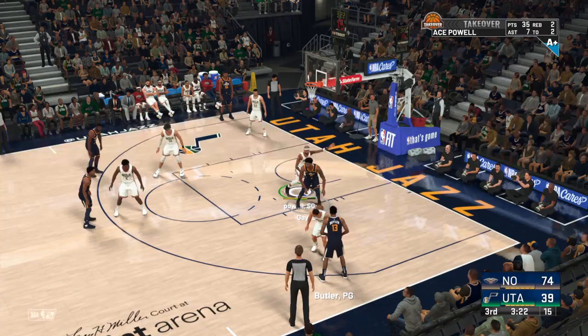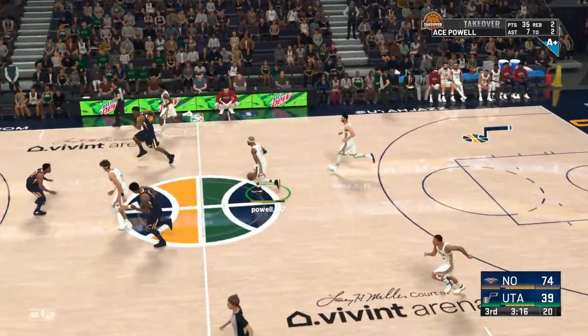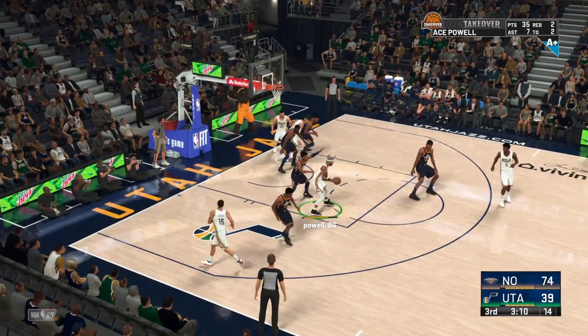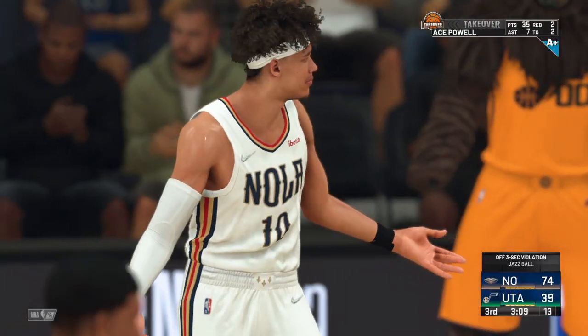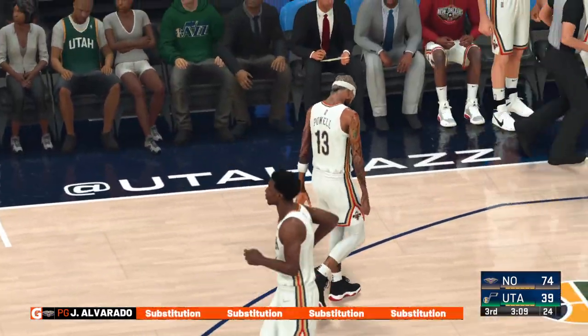Passes it to Gay. Shoots over Powell. Another miss by Utah. New Orleans has gotten all 4 of the three-point shots to go down since halftime. They're lighting it up here. Feeds it to Hayes. And the officials call him for a 3-second violation. Whiteside's checked in for Eric Paschall. And the Pelicans also making a change. Hernan Gomez is checked in.